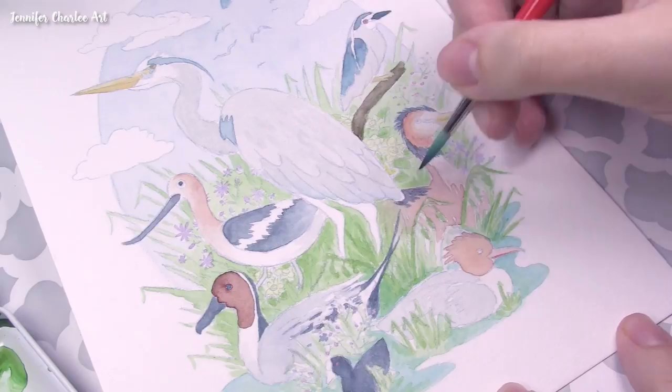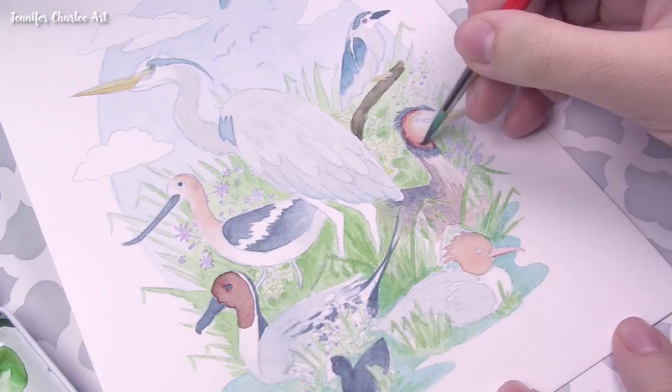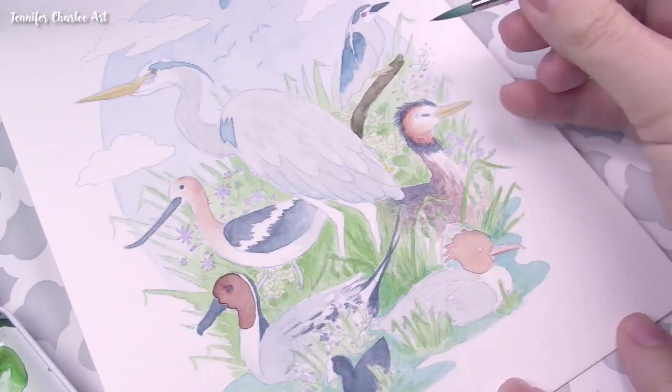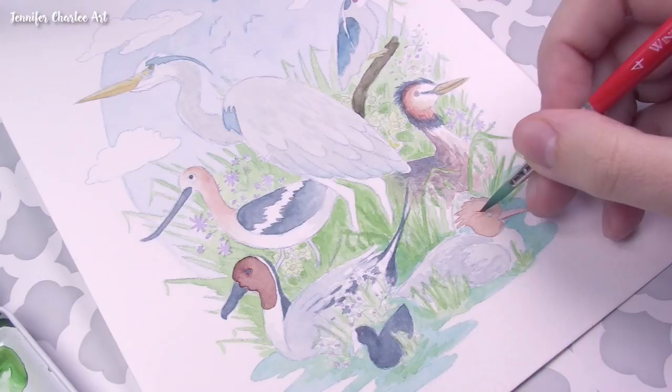But I definitely really wanted to have a variety of birds. And so I looked up a lot of different kinds that tend to reside in the wetland biome, especially that are migratory. If not all of these birds are migratory, which means that they typically will fly south for the winter where it is warmer, a little bit closer to the equator, and will fly north for the rest of the year.